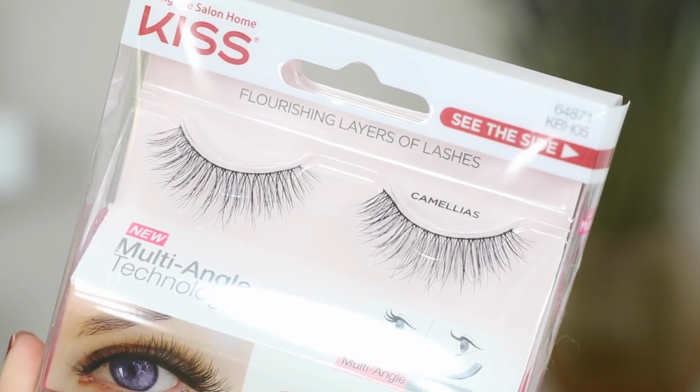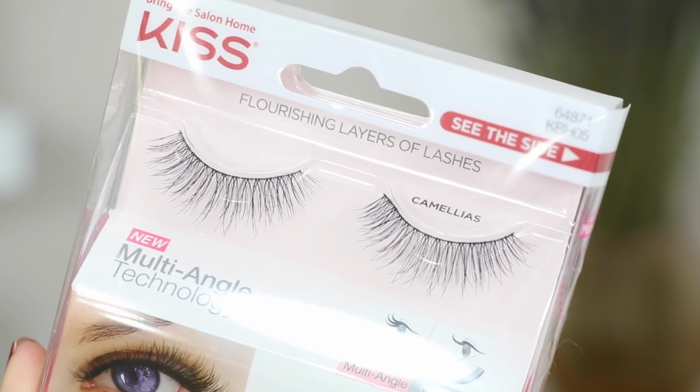I want to give a shout out to these falsies right here. These are my favorite falsies ever. I don't really talk about falsies that much because I don't use them that much, but I have been loving these ever since I discovered them. I was gonna wear them today, but these are my last pair and I wanted to show you what they look like in the box. I have to go to Walgreens and get like a ton of these. It's from the brand Kiss, which I never thought that Kiss would make such beautiful falsies, but they really do.